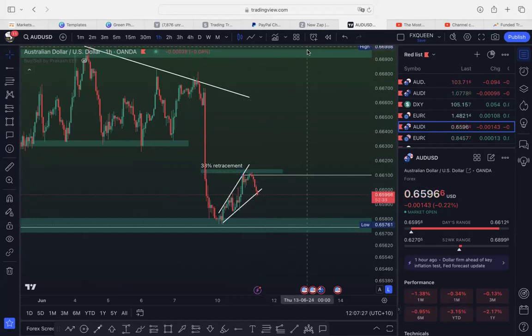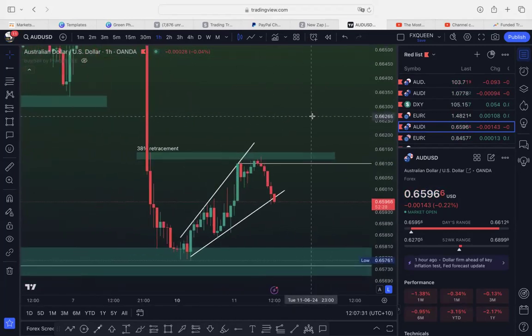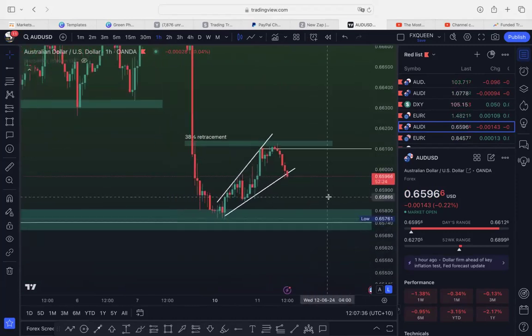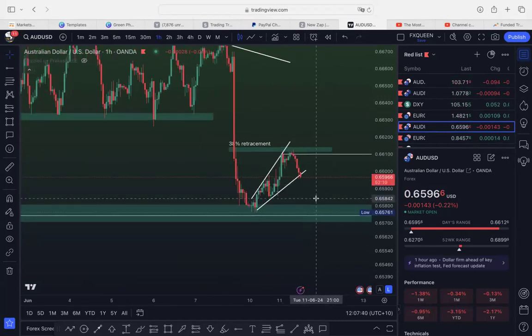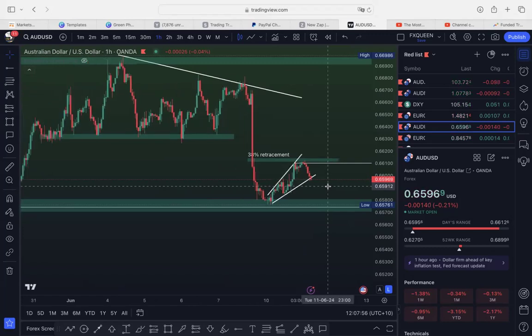Just a quick question. When we look at Fibonacci, what we've got there is a 38% retracement. Does the 38% indicate that it's a weak movement back up? Whereas if it had been between the 50 or the 61.8, that would be a much stronger movement. So does the 38% tell us that this is not a strong movement back up?